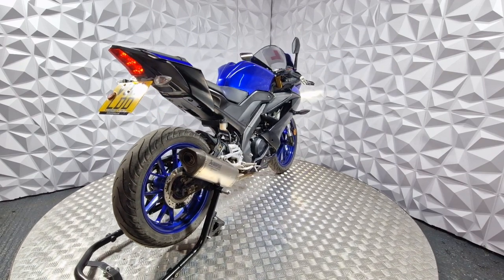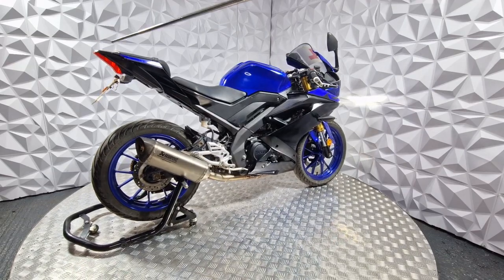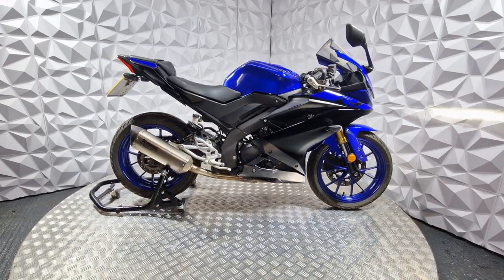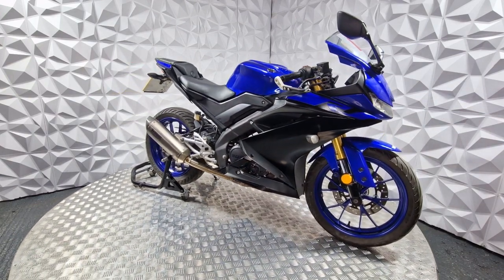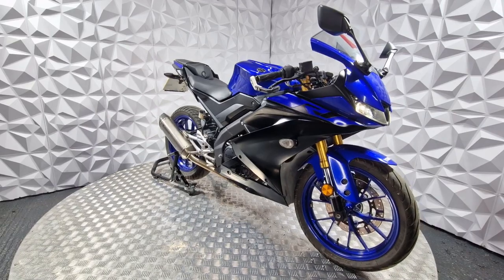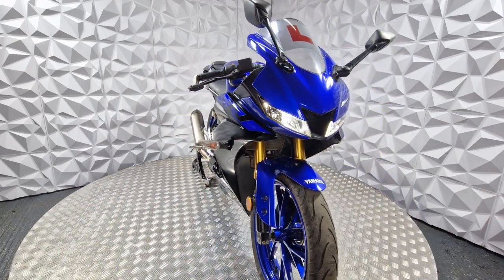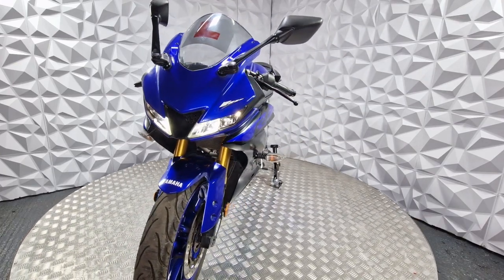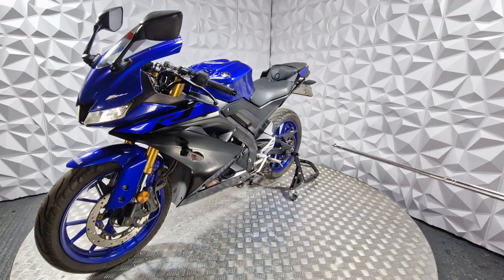Start off with, we have an Akrapovic exhaust system. We also have the RNG tail tidy that you might have just seen. We have a front brake guard slash throttle cover, so when the bike is dropped, it does not continue to full rev or stop your brake lever from braking. Front tire, as you see, it's not brand new, but it's in good condition.